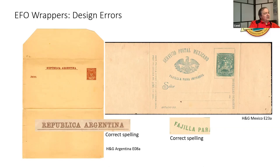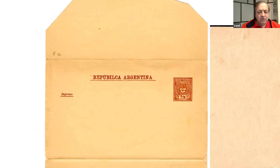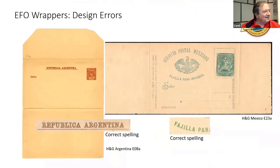So on the left one, the enlarged one shows the correct spelling, but when you are looking at the top here, you will notice that the name of the country is misspelled. It's not Republica, it's Republica. So what that means is not only whoever typeset it got it wrong, but whoever proofread it got it wrong, and whoever packaged it to send it to a post office didn't notice the error. And who knows, maybe even the clerk who sold it didn't notice the error. So I think that such a design error, it's so obvious that nobody caught it. To me, it's amazing.